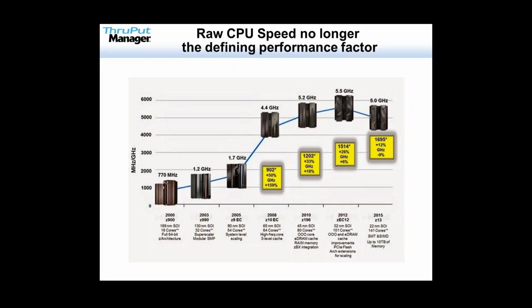Now all of this is essentially to argue that raw CPU speed is no longer the defining factor in overall workload performance. Notice here that the z13 is actually slightly slower than its predecessor, the EC12, in terms of clock speed. Now there is an estimated 12% improvement in performance. This is primarily due to efficiency improvements and features such as simultaneous multi-threading and single instruction multiple data. Now features like these certainly improve the overall performance of the machine, but they do little to solve the problem of the lone waiting instruction.